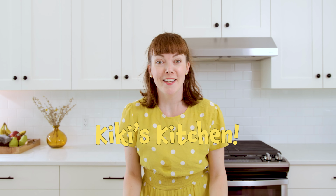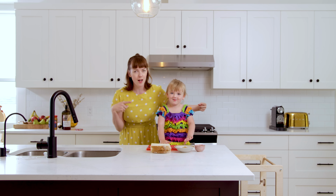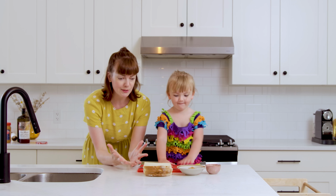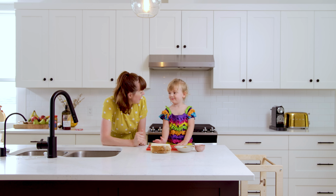Welcome to Kiki's kitchen, where today we're gonna make a snack using up all that bread that we couldn't feed the ducks. And here I am with my good friend, Millie, who knows all about the best snacks. Millie, I have all this bread I was gonna feed the ducks, but now I don't know what to do with it. What should we make today?